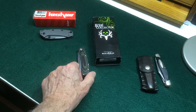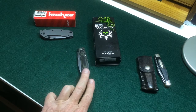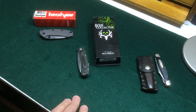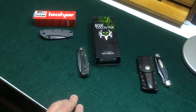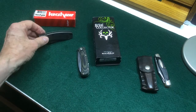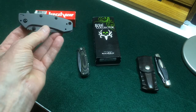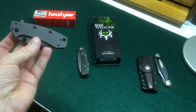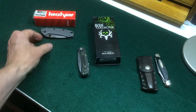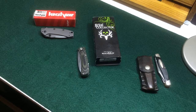I don't get dressed up that often, because I hardly ever wear a suit anymore. But I'll use this if we go out someplace nice, even though nobody will see it. I'll know I have it, and then I'll use the Kershaw as my everyday knife. Actually, starting tomorrow, I held off until I showed you the knife, and I just really fell in love with it. Feels great in the hand, easy to access, easy to open. And I just have to be careful that I don't cut my thumbs or my fingers when I close any of my knives because of the issue that I have.